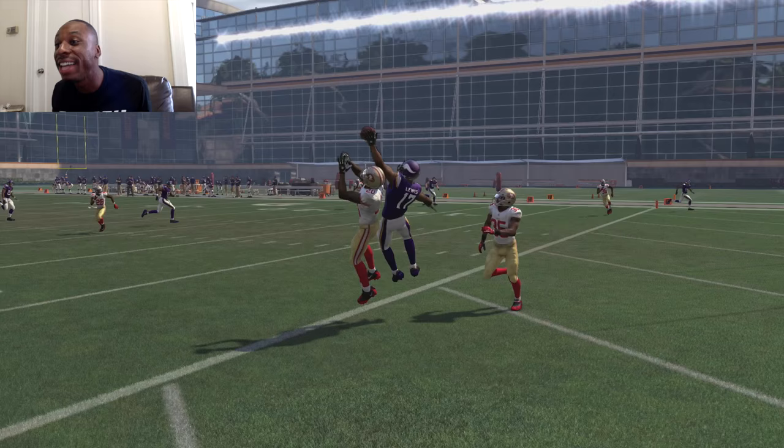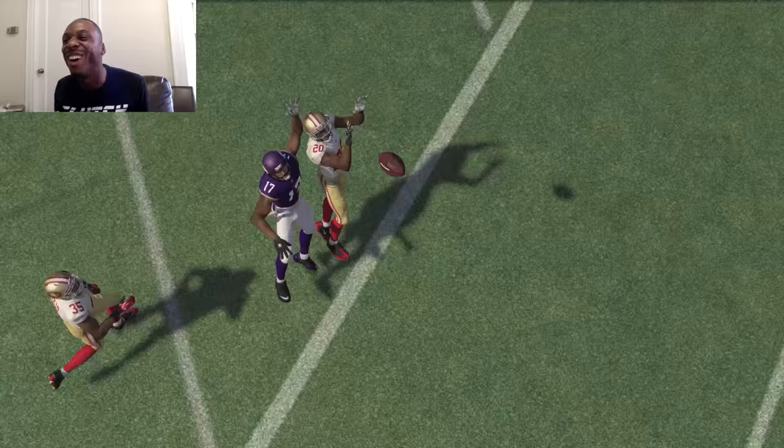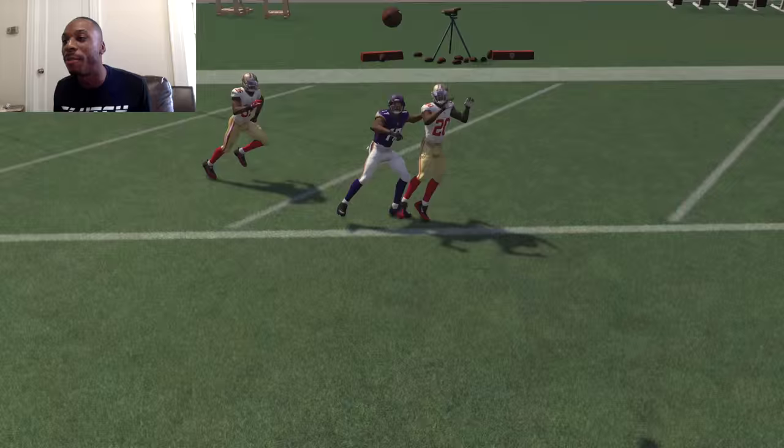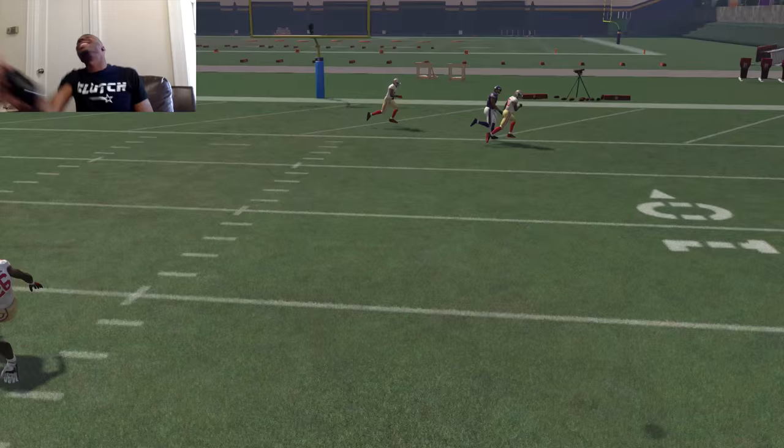Ooh, Brett Favre with the Odell animation. Don't mess with Favre, man. Oh, my gosh. One of the greatest quarterbacks of all time. Let's see this again. Brett Favre, back there, two tackles. Just throw it. Touchdown, baby. That's what I'm talking about.